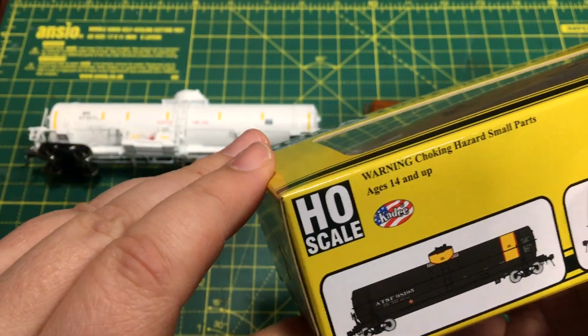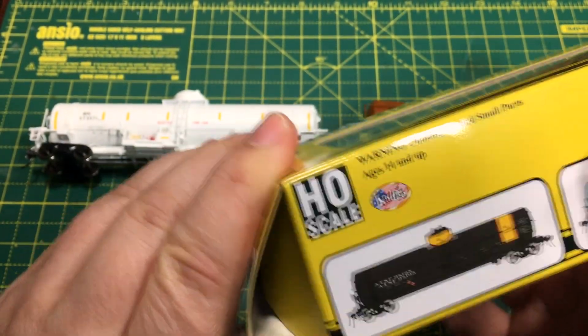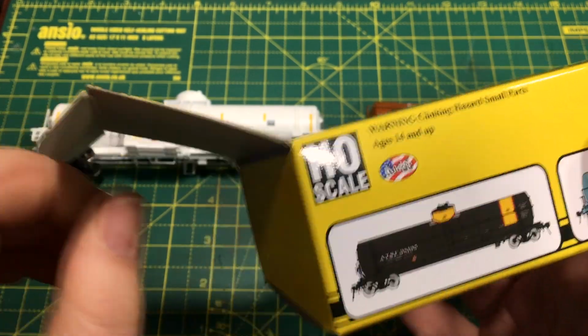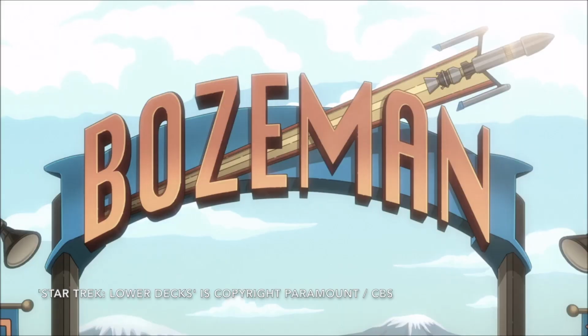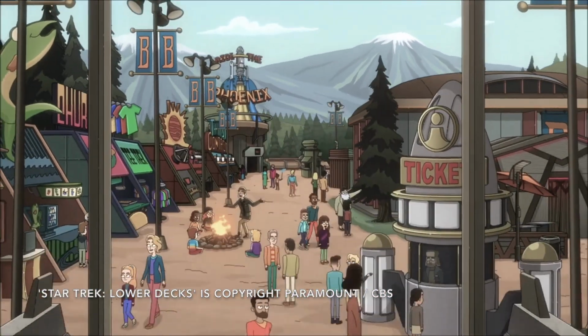And for those Star Trek fans out there, that's not that far from Bozeman, which is where Star Trek First Contact takes place. Hello, explorers, and welcome to the 21st century.